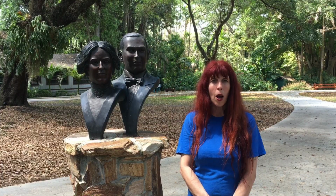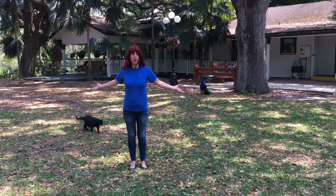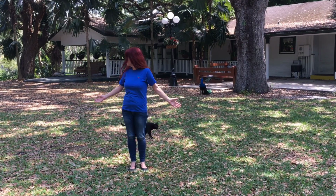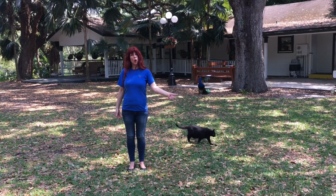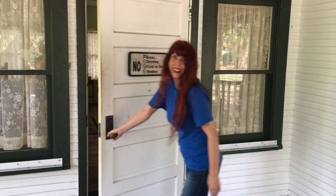Let's take a walk up to the house. Come on. The Wray lawn is where they would have barbecues. Isn't it grand? Let's go inside. The Wray home is now a museum. When we reopen, you can come back for a tour. But let's go check it out inside and see what it was like to live in the 1930s.